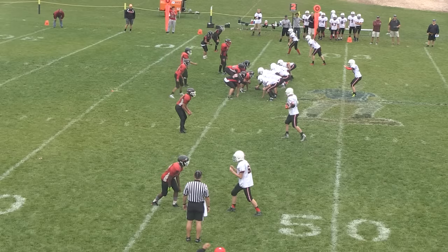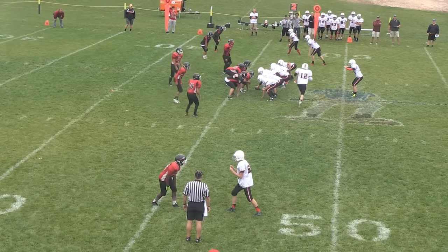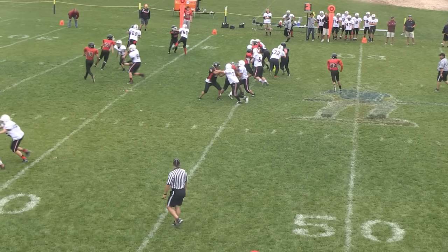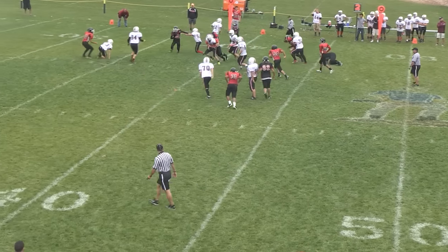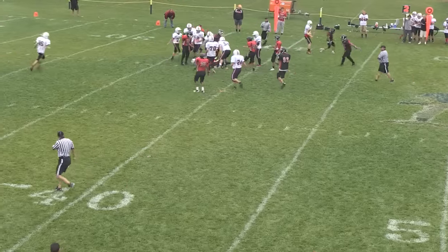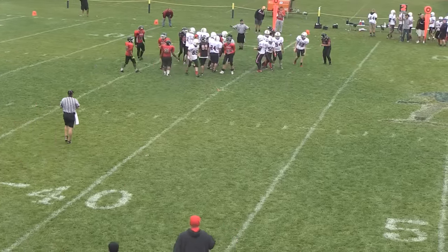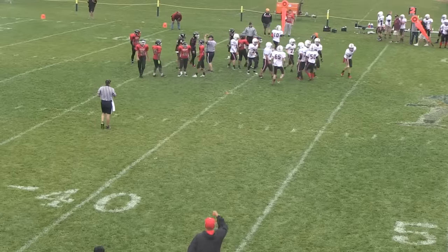Second and 8. Dan McGrath motions. There's the snap. Brendan follows the block to the right side. Breaks a tackle. The arm tackles by Chelsea here today. He's able to pick up the first down with a gain of 8 on second down. Reading marching down the field here.